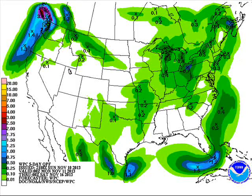QPF chart, precipitation over the next 5 days through Friday evening at 6 o'clock, showing very little, if any, moisture around here. Maybe a trace or a tenth of an inch of precipitation, but it looks to be fairly light at this point.